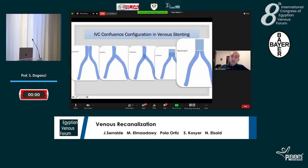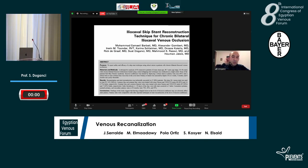But recently we are doing this skip lesion type of IVC configuration, which we recently published together with my friend Human Jalai and the Ahen group. According to the results of this study, leaving a skip lesion between the iliac and caval system does not adversely affect stent patency. So this can be one of the advantages of this type of stenting.